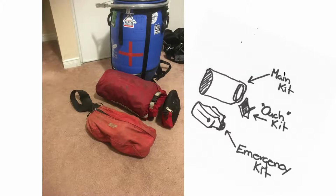My kit, pictured here, is divided into modules. This allows some flexibility in where various components are packed on trip, allows for some redundancy in the case of loss or damage, and some scalability for the length and expected risk of the trip. The modules I use are an emergency kit, a main kit, and an ouch kit.